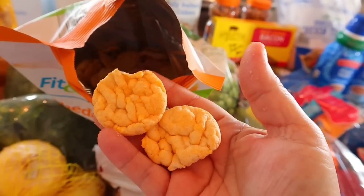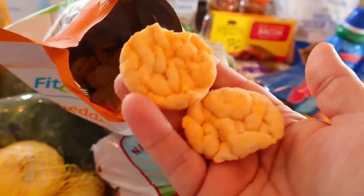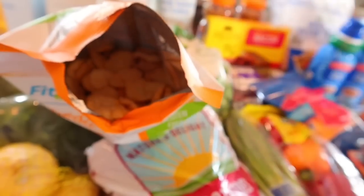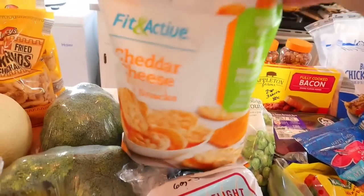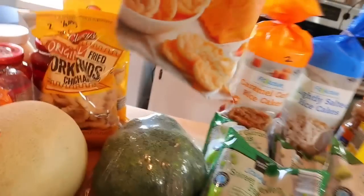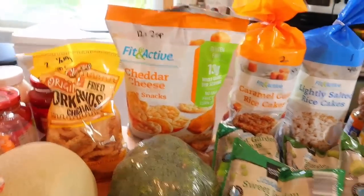And let me just show you. So that is the size. So you can have 12 of those for 2 points. And let me tell you, I tried these. They remind me of the big puffs. You know, the big Cheeto, not the Cheetos. The Cheetos are the crunchy ones. But the big puffs, that to me is exactly what they taste like. So those are going to be something I have to definitely weigh out.